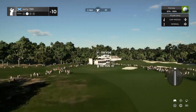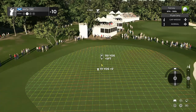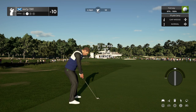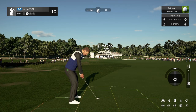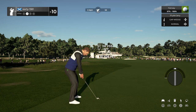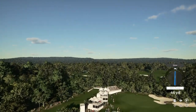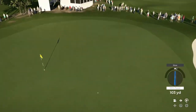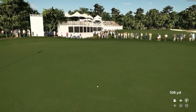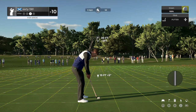So 110 yards, down 5 feet. Certainly want to land this right hand side of the pin, so just lofting us up. Fully applied backspin, just going to let the wind take us round to the right hand side. Green should turn back on itself. Oh, there's a slight slow again early. It's going to come up short right. Should kick left though. It does. Due to the amount of backspin and loft, it stops stone dead.